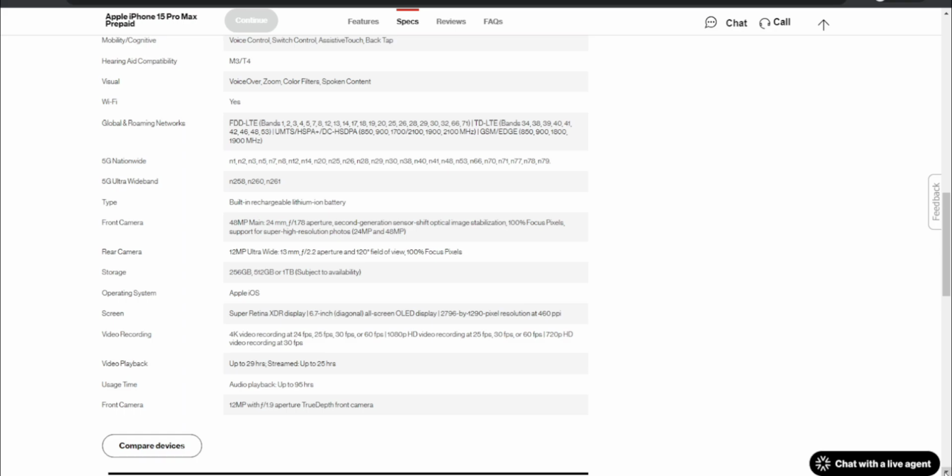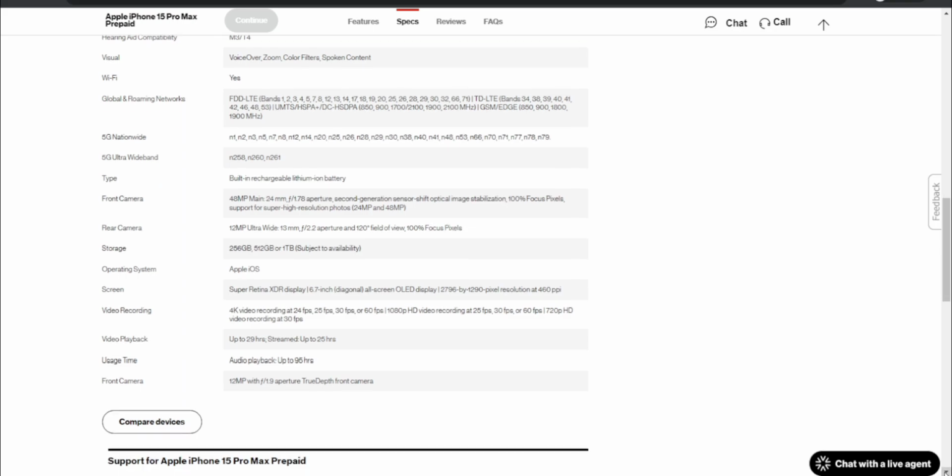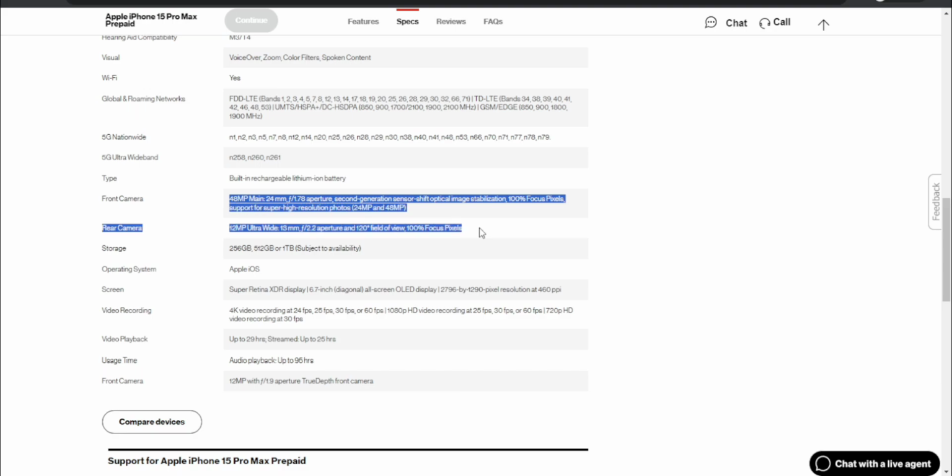Okay, this is really confusing. So I guess both of these are the rear camera. Both of these are the 48 megapixel and then the 12 megapixel. So both of these are the rear camera. So it's kind of confusing. They need to fix that.